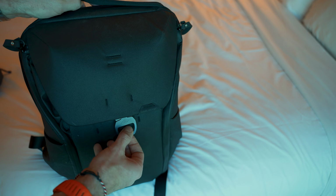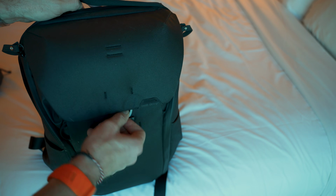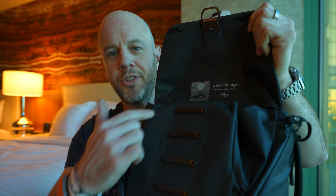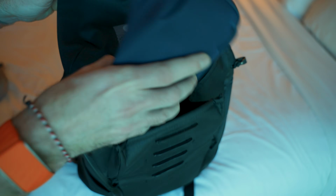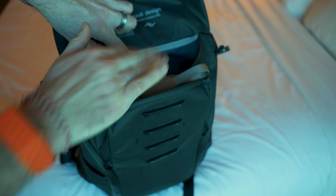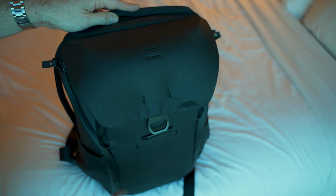What I love about this Everyday is that it has this magnetic clasp here, which basically extends. So if you haven't got much stuff in the top part of the bag, it attaches like that and it's very slim. But if you start putting lots of stuff in here, which on trips like this I do invariably, it can extend out, and then you just attach this to one of the top latches there. So it kind of grows as you need it to.